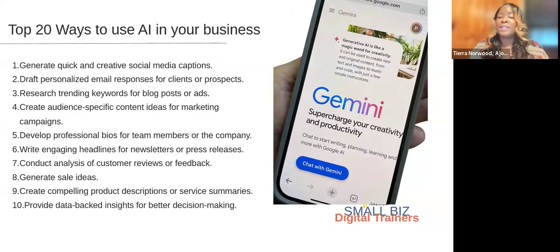copy and paste the email that you received and say, this is how I'd like to respond. Help me phrase this more professionally. So it doesn't take out you and your authenticity. It just makes it more professional without you spending the hours to figure out how to say that. So that's how AI helps with communication, because not only can you draft personalized emails, but you can also use it to respond to emails and reviews.